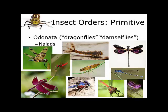The order as a whole exhibits hemimetabolous metamorphosis, so the young are called naiads, and they live in water, using gills to extract oxygen. The naiads are found primarily in freshwater environments where they're predatory, feeding on smaller and slower prey. Now, we break up this order into two suborders, the dragonflies and the damselflies. Your assigned reading this week will go a little bit more in depth into the names of these orders. I'm just going to call them dragonflies versus damselflies.